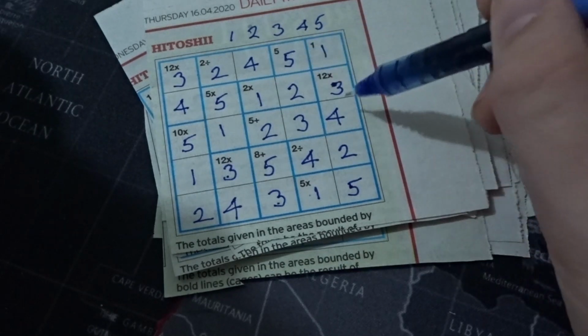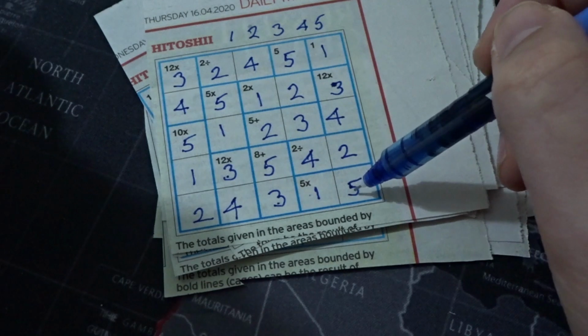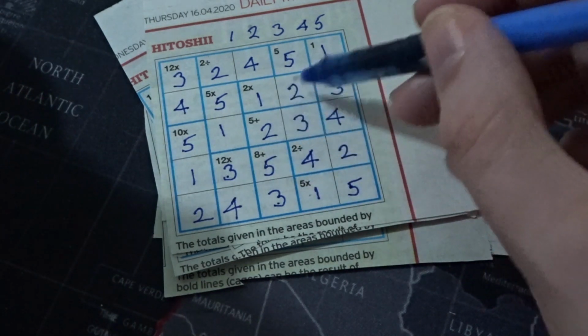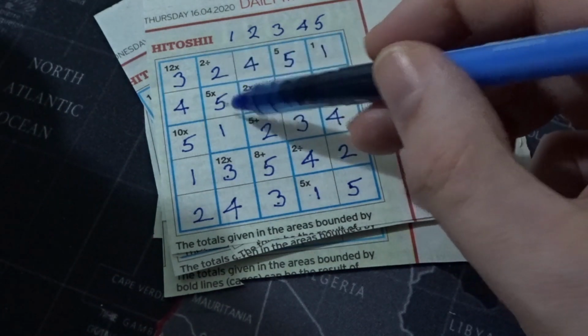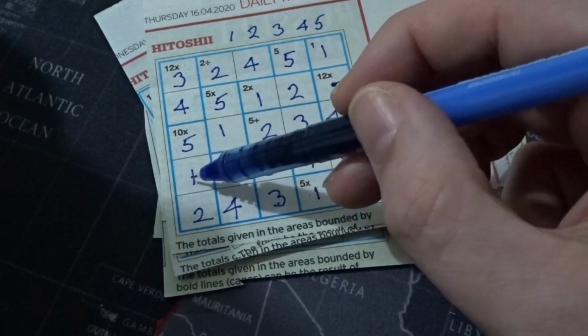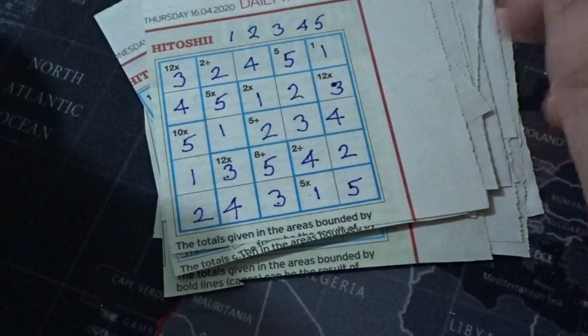1 is 1, 5 is 5, 4 threes are 12, 4 divided by 2 is 2, 5 times 1 is 5, 5 plus 3 is 8, 3 plus 2 is 5, 2 times 1 is 2, 4 divided by 2 is 2, 5 times 1 is 5, 3 times 4 is 12, 5 times 1 is 5, times 2 is 10, and 4 times 3 is 12.